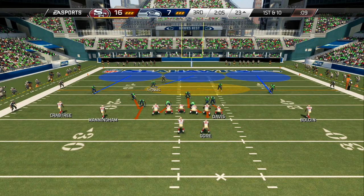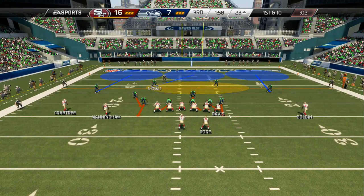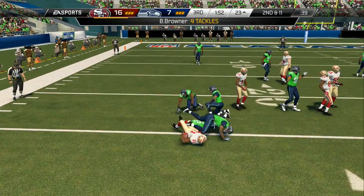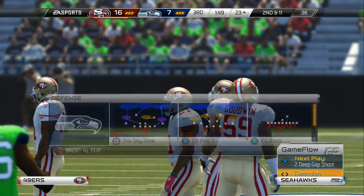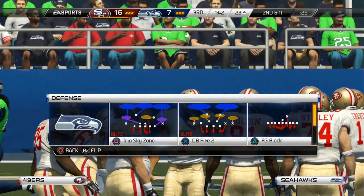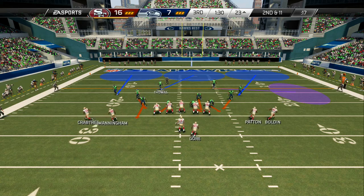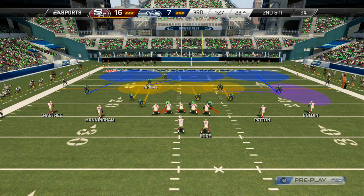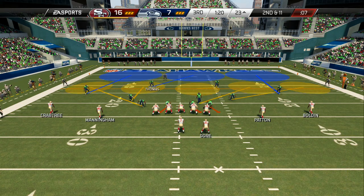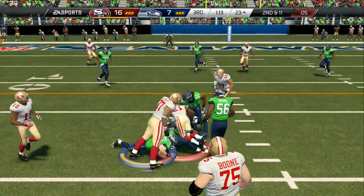And Manningham's a receiver in the slot. First and 10, Gore. He's brought down at the 23-yard line. Play number 6 coming up on this drive. Screen makes the reception. Gains maybe 5.